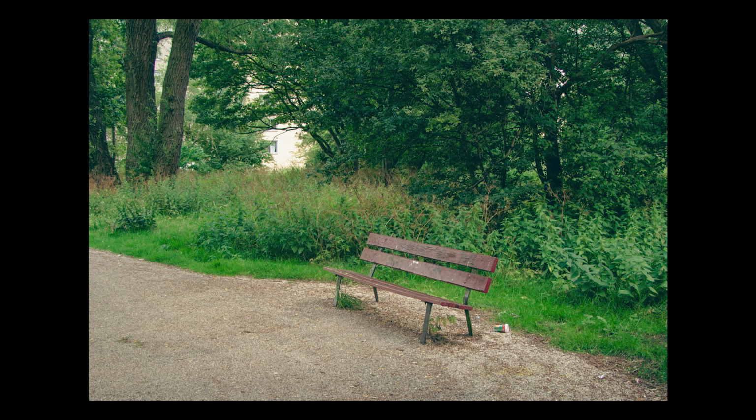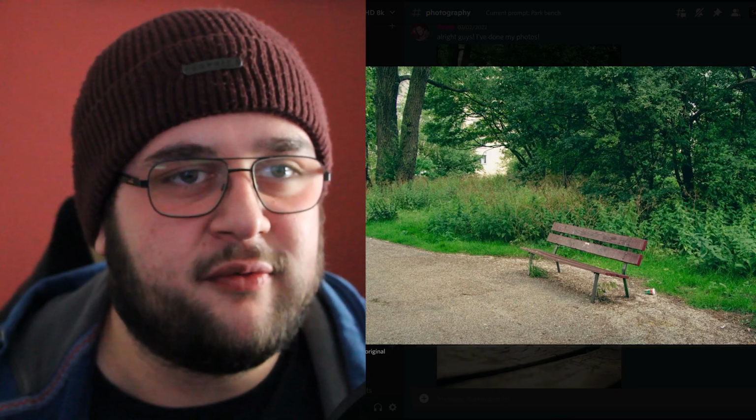Right, next up are my photos. Okay, we have a mission, right? We need to make a photo of a park bench. That's the entire mission. What would I like to convey with such a photo? If you line this up with the grid, you'll see what I mean by introducing points of attention. And that's very important in photography.